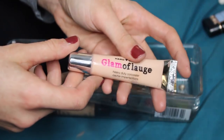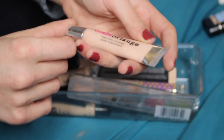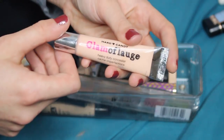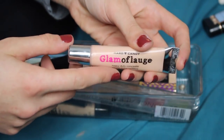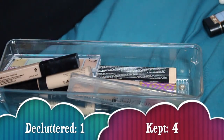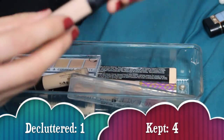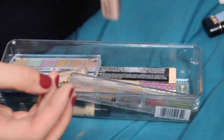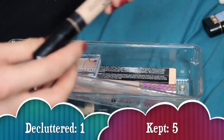This one by Hard Candy is the Glamouflage Heavy Duty Concealer. I tried this once and I didn't love it. I want to try it again, so I am going to go ahead and hold on to it for now. This is the Wet n Wild Concealer in Light Ivory. I do like this, so I'm going to hold on to it.